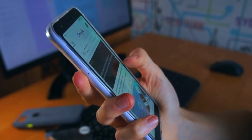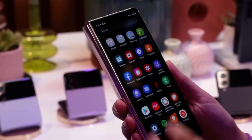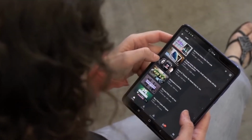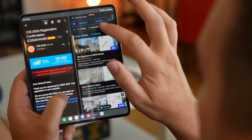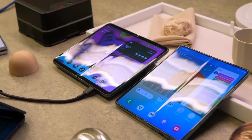Traditional smartphones with large displays are often cumbersome to carry, while smaller devices sacrifice screen real estate. Foldable phones provide a solution by offering a larger screen that can be folded to a more manageable size when not in use. This convenience makes them appealing to users who want a device that can easily fit in their pocket or bag without compromising on functionality.